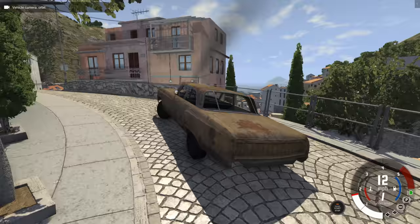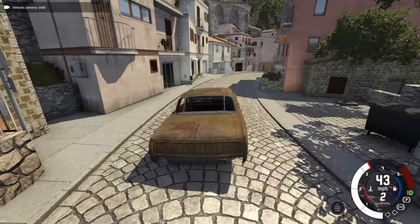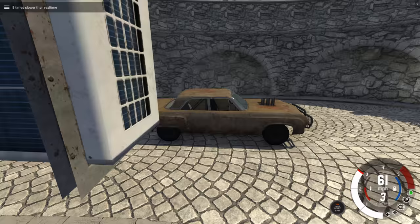Now, time to crash the vehicle. We just need a nice solid wall and some room to get up to speed. We got the room to get up to speed already. Do we have a solid wall coming up? Come on, solid wall. All right, we got even more speed now. We're gonna be going about 60 miles per hour. There's the wall, that's a good wall. We're gonna use 8x slow-mo.